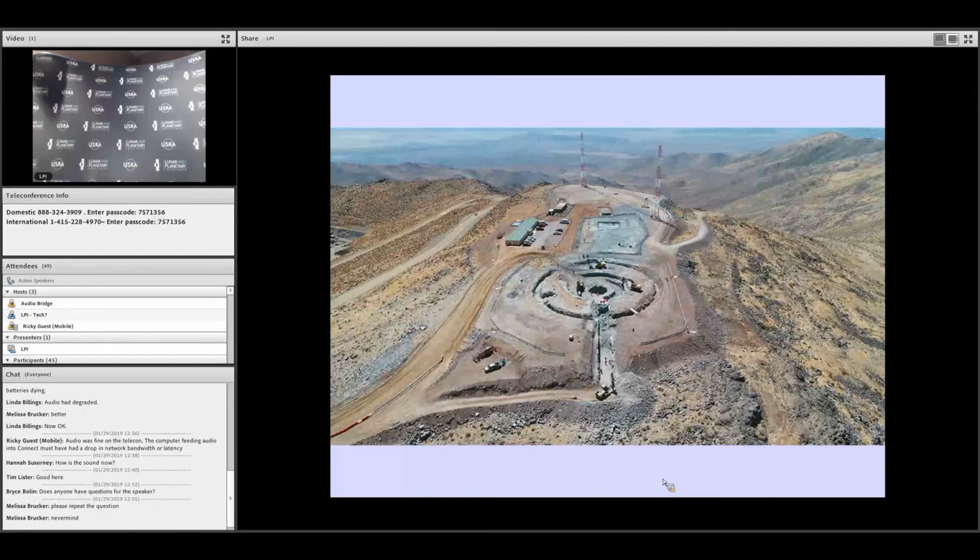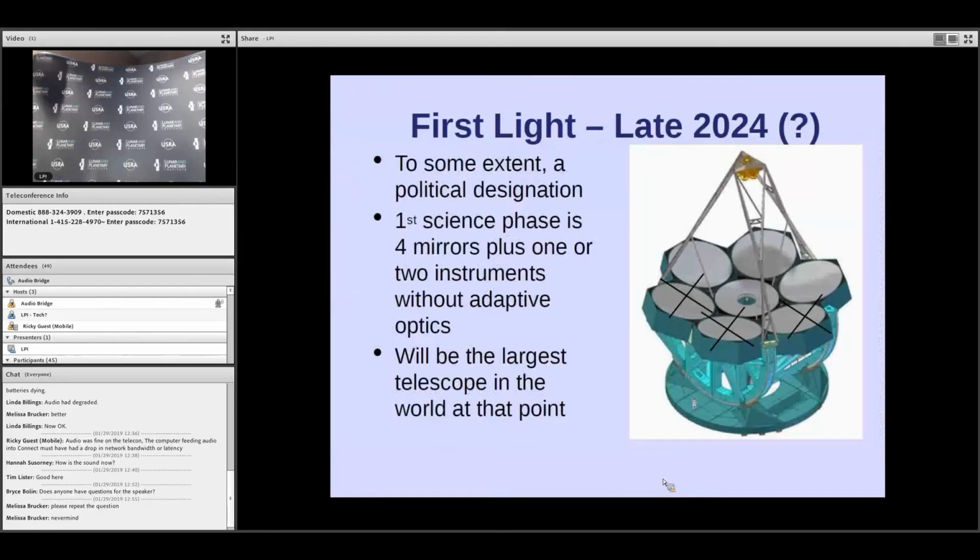So, I mean, this telescope is going to be a reality. It's quite under construction at this point. Next slide. So, the first light is, to some extent, a political designation because we're going to define it as the first science phase is 4 mirrors out of the 7, plus 1 or 2 instruments ready to be used without adaptive optics. So the concept here is that we will have three of the outside mirrors that are adjacent to one another and the central mirror so that you can actually develop the adaptive optics at the same time as you're doing the first of the science. And at the time that this will be in this mode, which is slated right now to be late 2024, it will be the largest telescope in the world at that point.